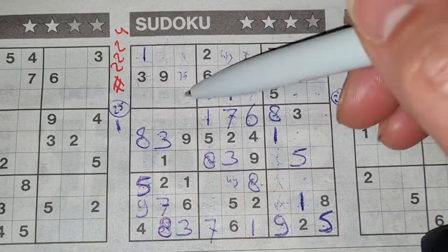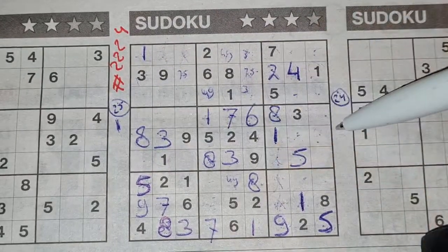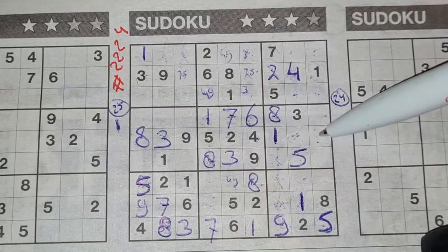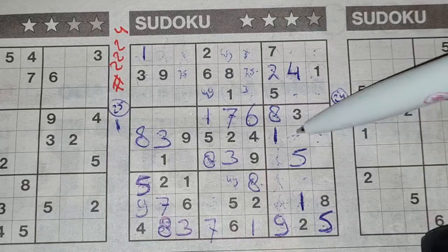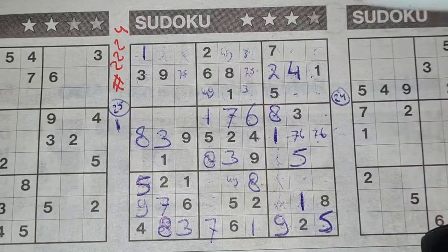And then I cannot continue with the 8. How about those 2 numbers in this row? 1, 2, 3, 4, 5, 6 is missing, and the 7 is missing. 6 and the 7. Let me mark those 2 boxes.